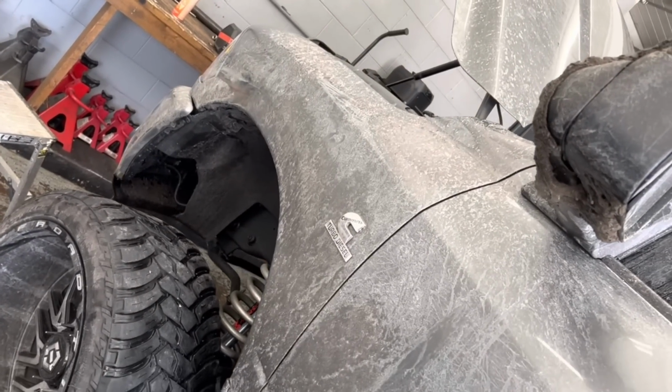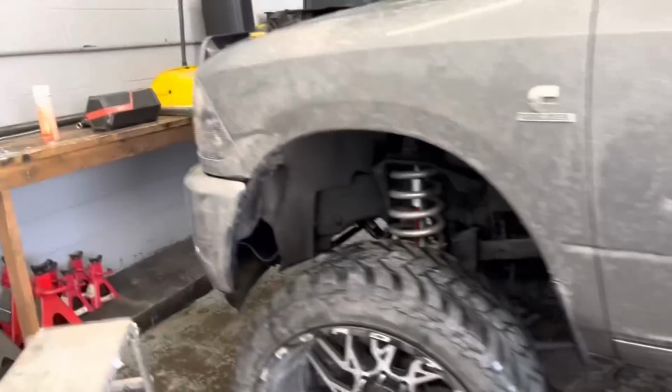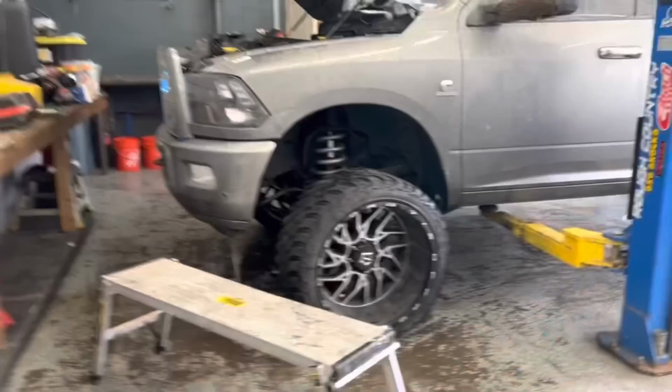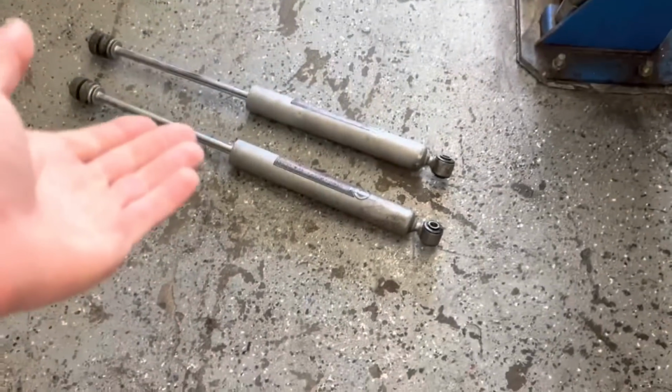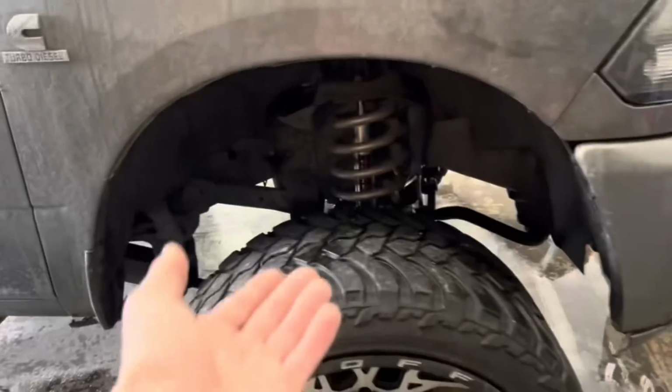I might spin it. So now, mega cab goes back on its own weight. Damn, it's a lot lower than it was on that lift. The shocks definitely look a lot better. I would say it should ride a lot better compared to the other ones that are on it that I've kind of put through some abuse. So out with the old, and in with the better and the new.